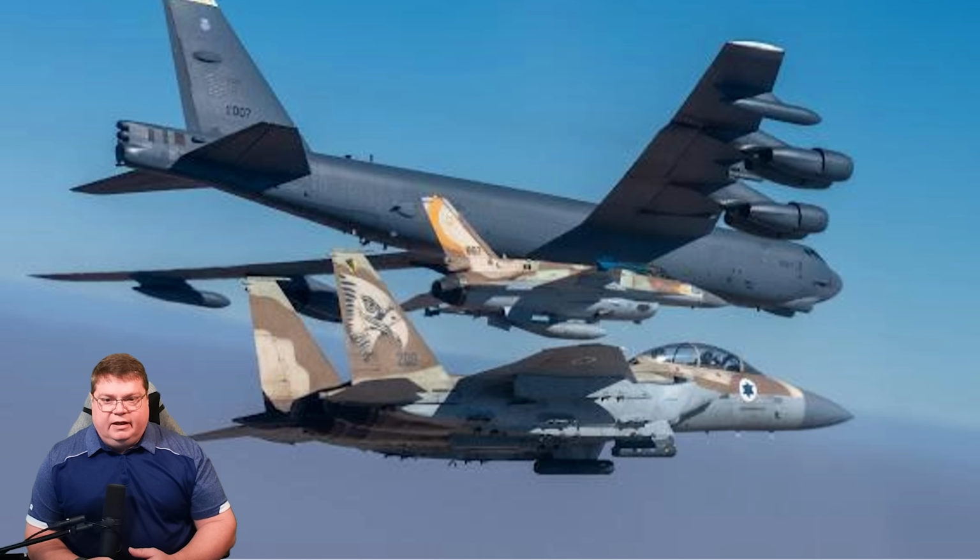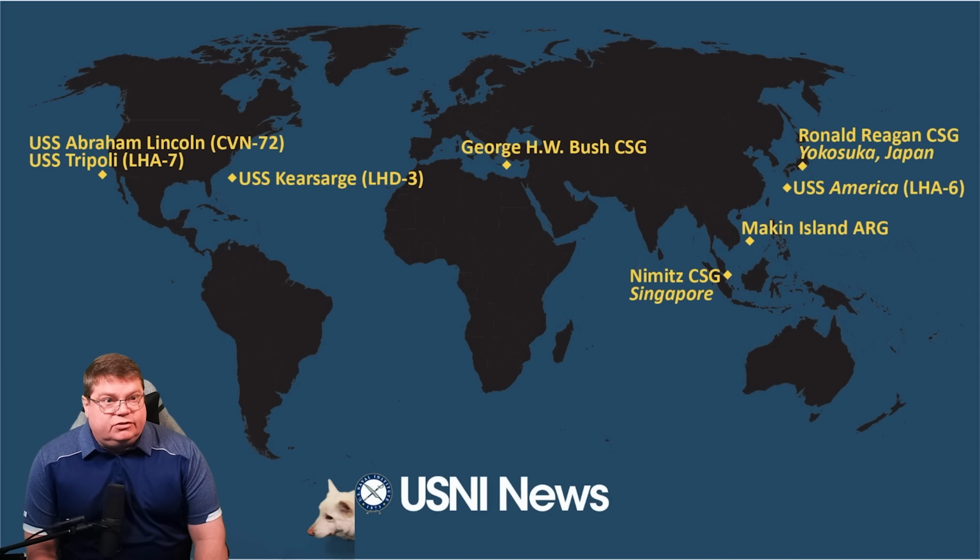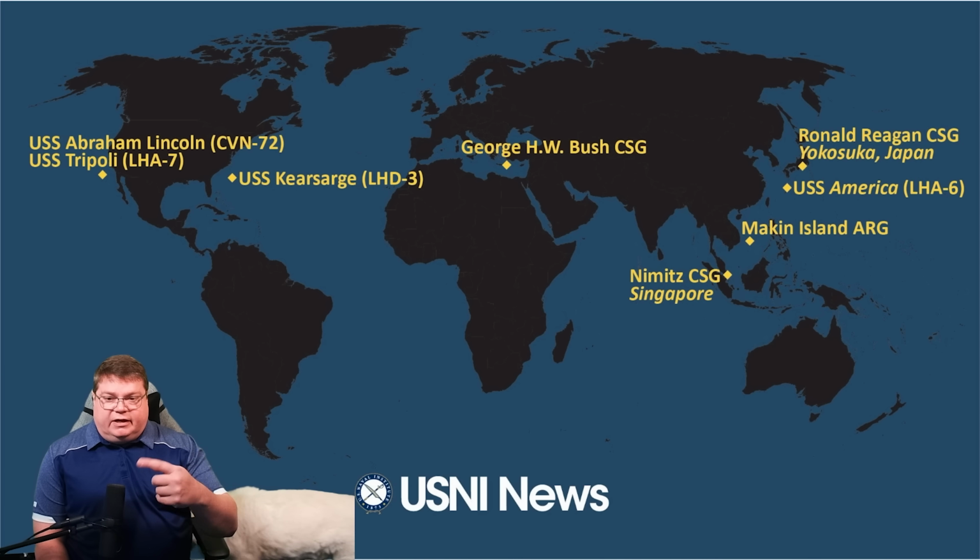Here you can see an Israeli F-15 in the foreground and an F-16 right behind that, as well as aircraft from the George H.W. Bush that's not in this photo. So good job for the Air Force keeping these bombers going. I tell you, with this kind of escort, this bomber's going to get to its IP for sure. And big shout out to all of them. So that's the George H.W. Bush, like you see there in the center of your screen.